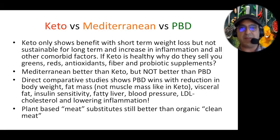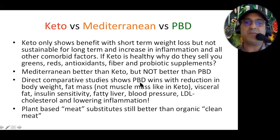Like, let's put someone on a plant-based diet, a Mediterranean diet, and a ketogenic diet, and then calculate correctly what a ketogenic diet is, a Mediterranean diet, and a plant-based diet. And you'll see that plant-based wins on every parameter of losing weight, of losing fat mass. The interesting thing is, on ketogenic diets in the comparative studies, when they actually put them in a trial, they lose muscle mass, not fat mass. So it's actually counterbalancing what they're trying to do.